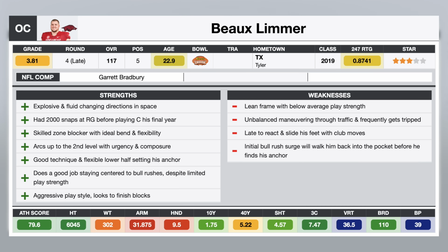He had some incredible combine testing, 99th percentile vertical jump, almost set the record with 39 reps on the bench press. He's a skilled zone blocker, explosive, fluid out in open space. He does a great job locating and connecting to targets at the second level. He is kind of lacking in play strength. He's got good technique setting his anchor, but that initial surge can kind of walk him back into the pocket a little bit.